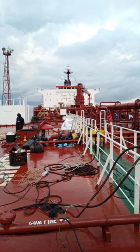For details of the use of the oil-water interface detector, see OCIMF Clean Seas Guide for Oil Tankers.